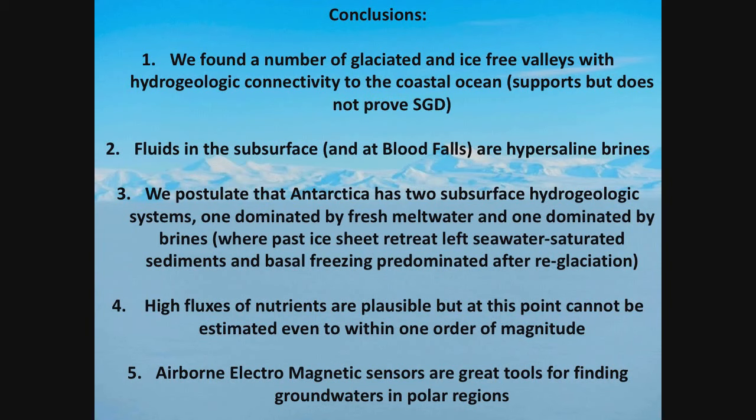Okay, so just to run you through the conclusions. We found a number of valleys with hydrogeologic connectivity to the coastal ocean. I should mention that not all of the places where we cross the coast can we actually detect groundwater systems. Sometimes we cross the coast with our sensor and there is no hydrologic connectivity that we can detect. So it's not omnipresent, but it occurs under a number of glaciers and valleys, which means it's possible that there is SGD, but it doesn't prove that SGD is happening.